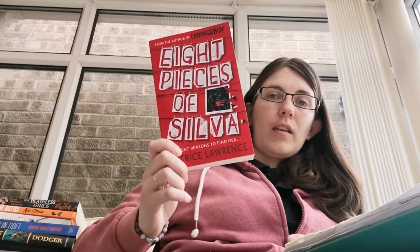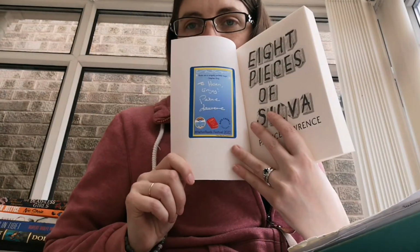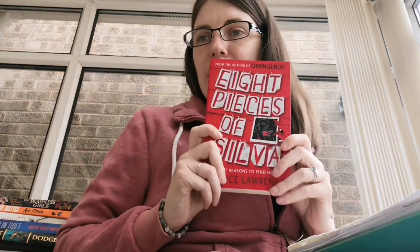Bex enters Silver's room and finds 8 clues about Silver's secret life. Can Bex piece the jigsaw together and find her before it's too late? I think that one sounds really interesting. Oh, and I've got a signed booklet in there from Patrice as well, so I'm excited for that one. So they're my 2 E's.